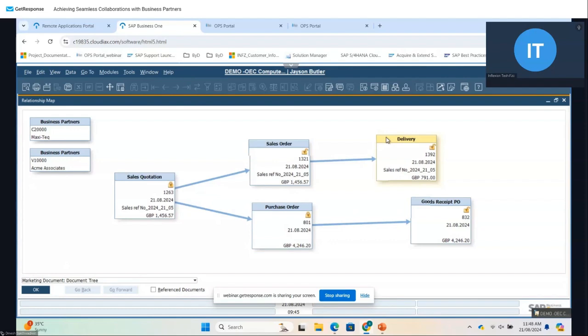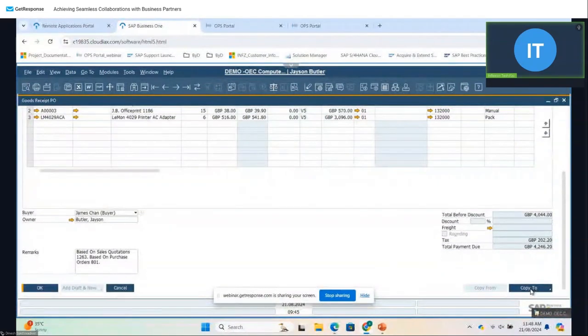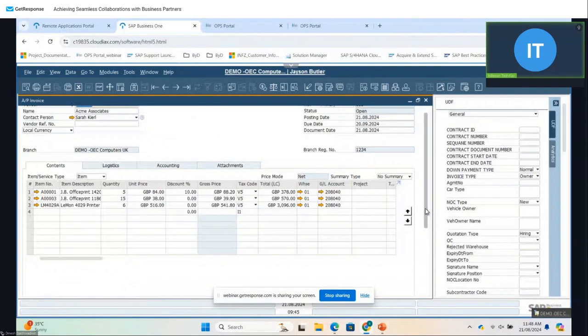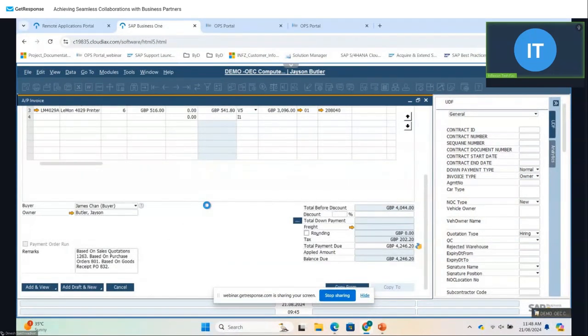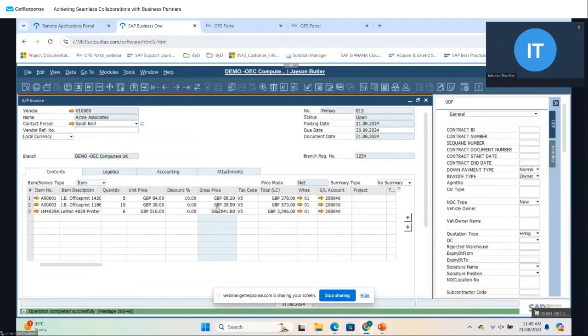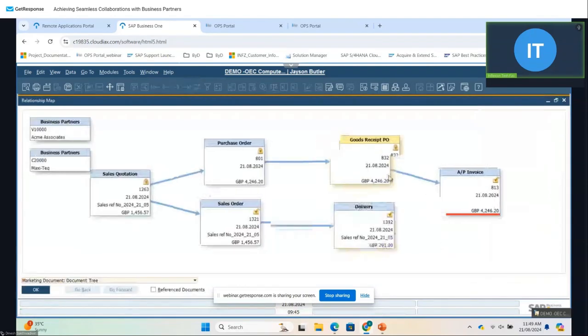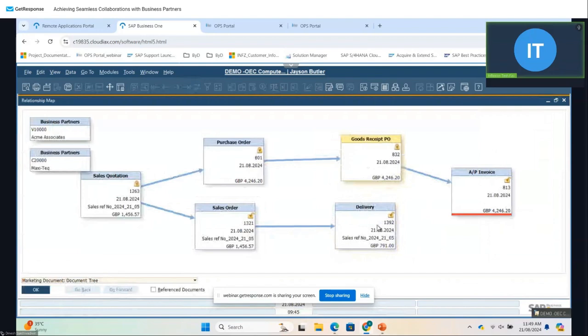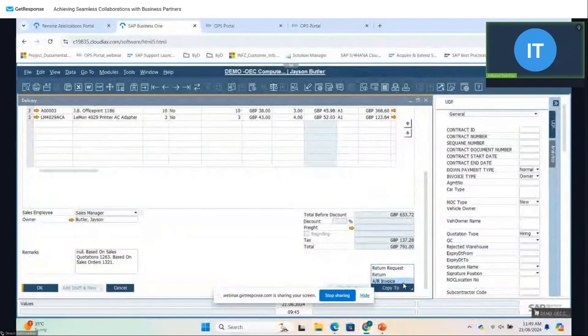Eventually, you can create a supplier invoice. Since the GRN is already done, you can click on supplier invoice and post the document. This is a tax invoice. Now I'm posting it by clicking on it. Similarly, you can post the customer invoice from the delivery that has been created. Copy to AR invoice.